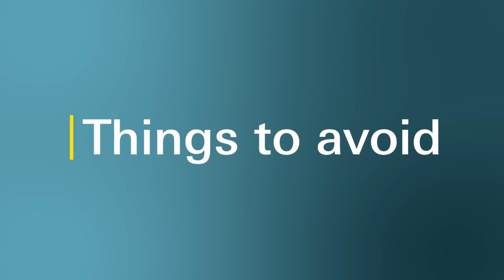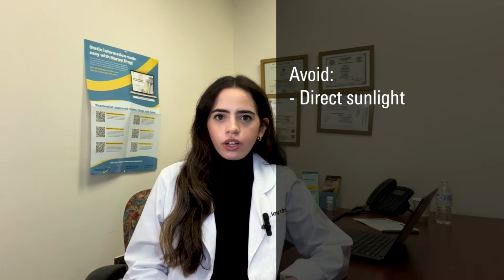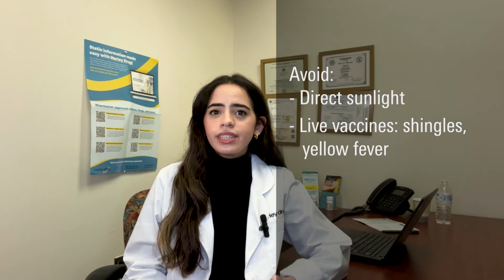What should I avoid while taking Gilenya? Well, unfortunately, Gilenya can increase your risk of skin cancer, so it's important to avoid direct sunlight or tanning beds. It's also recommended to wear protective clothing and use sunscreen, especially if you're outdoors. It's also not recommended to receive any live vaccines, including shingles or yellow fever vaccine, while using this medication and for 2 months after your last dose. The vaccine may not work as well during this time and may not fully protect you from the disease.